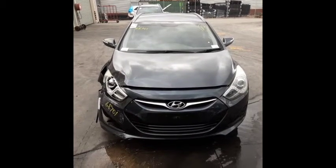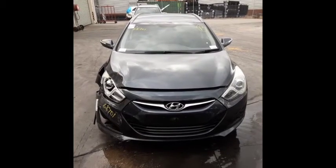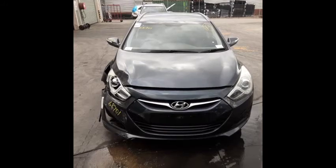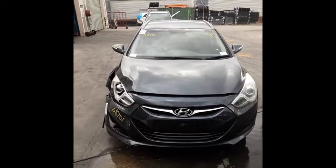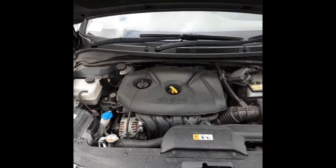Today we have a 2011 Hyundai i40 wagon. Stock number is 4516. This model is running a G4NC 2-litre petrol engine backed by an automatic petrol 6-speed gearbox. Here we have the G4NC 2-litre petrol engine.